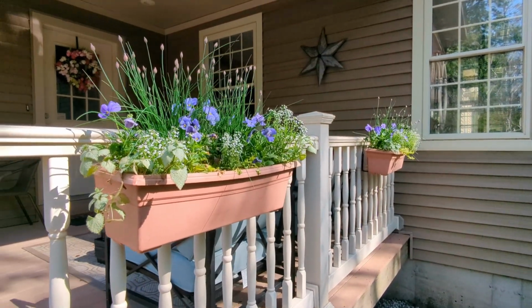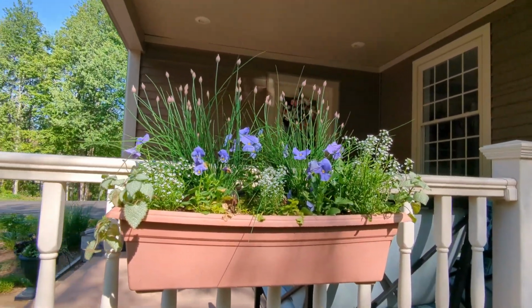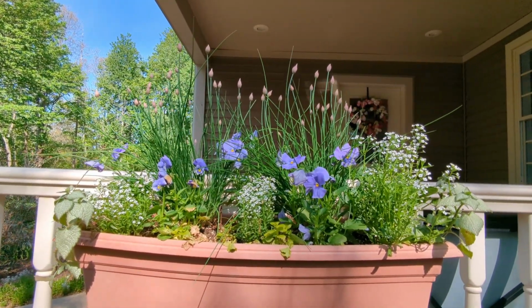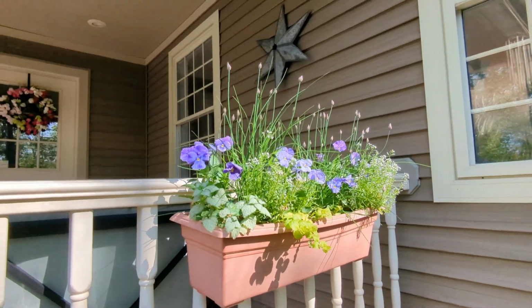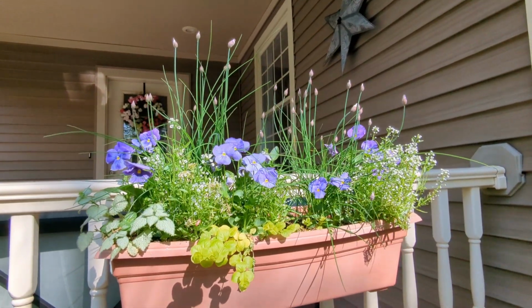Do you remember when we put these window boxes together? We did the hanging baskets and the window boxes together. Look how pretty it is. I love the chives. And a lot of people that have come over to buy plants from my backyard nursery have looked at these pots and have told me how inspired they are to do a similar thing with their chives. I just think it looks so cute.